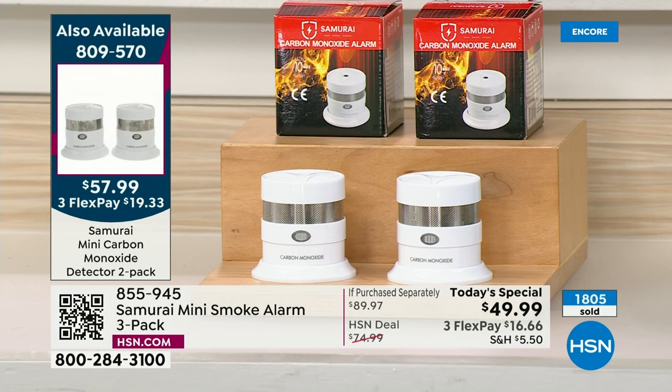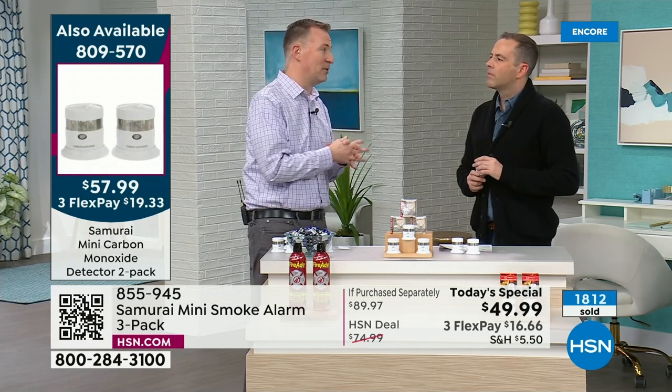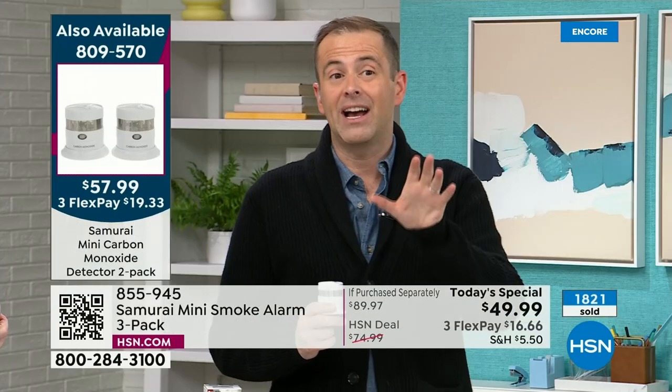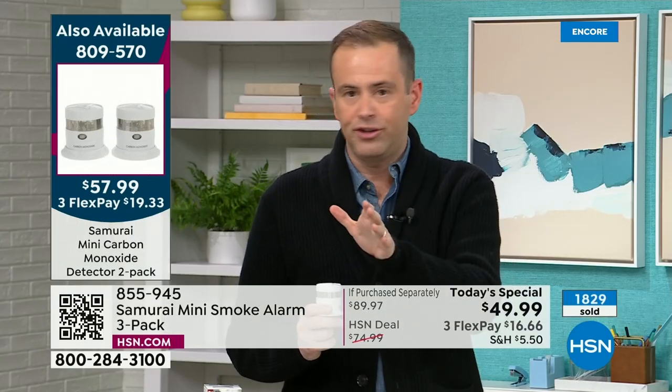By the way, code for carbon monoxide, every 750 square feet in every level of your house. If you don't have a carbon monoxide detector, you absolutely need to get some today. If you don't know where your carbon monoxide detector is in your house, I bet you don't have one. I would encourage you to get one.